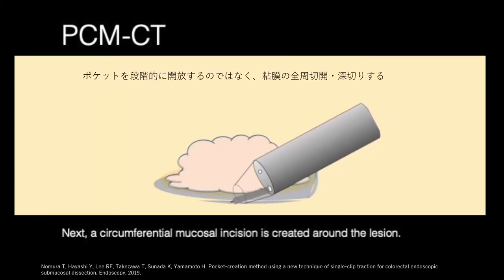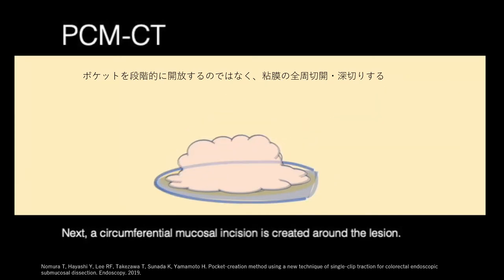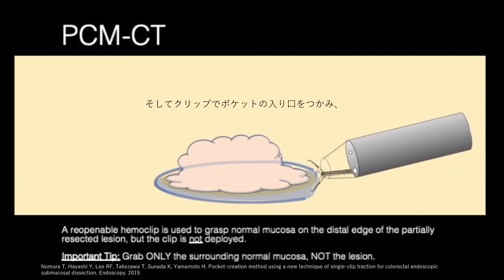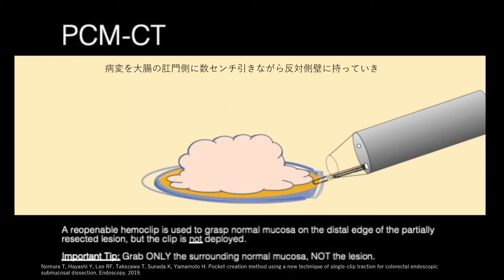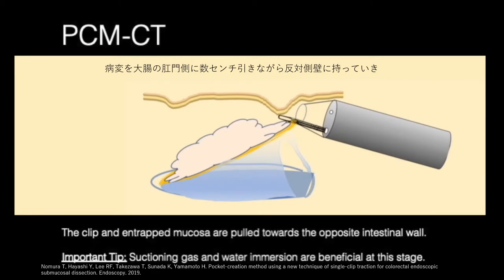Next, a circumferential mucosal incision is created around the lesion. A system with a SureClip is used to grasp only normal mucosa on the distal edge of the partially resected lesion, but the clip is not deployed. The interrupted mucosa is pulled back a few centimeters and moved toward the opposite wall.